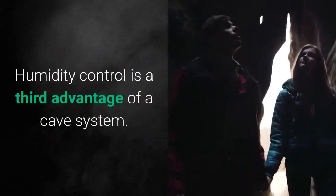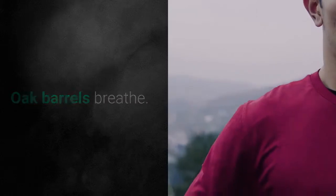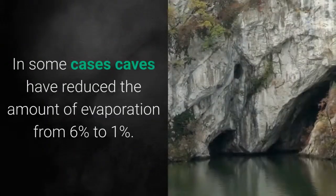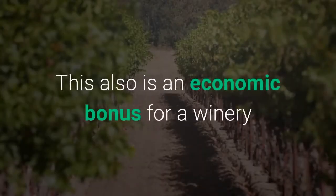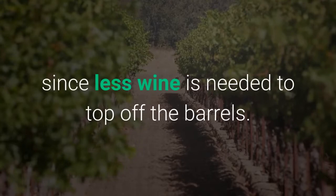Humidity control is a third advantage of a cave system. Oak barrels breathe. Some of the wine evaporates. If the humidity is high, less wine will evaporate. In some cases, caves have reduced the amount of evaporation from 6% to 1%. This also is an economic bonus for a winery since less wine is needed to top off the barrels.